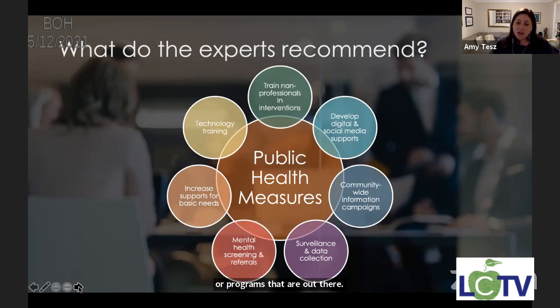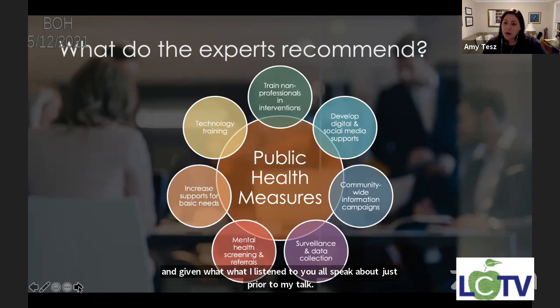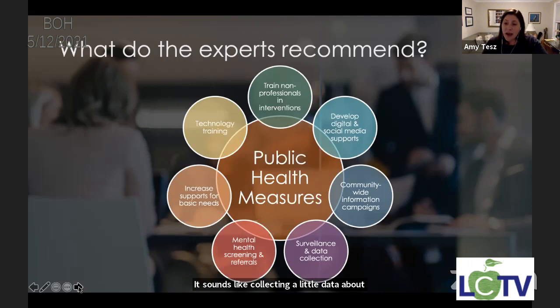Surveillance and data collection, which can be done in a myriad different ways. But I think at the very least, and given what I listened to you all speak about just prior to my talk, it sounds like collecting a little data about who's asking for referrals and support from our town already. How many encounters are the social workers at school having with students? There's things that we could start now or maybe build into some data collection to have a greater sense of what our town really needs.